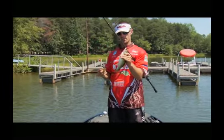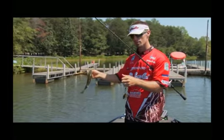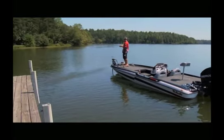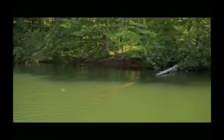Found some cover, found some bass. Not the kind we're looking for, but we'll keep plugging. The Old Faithful docks did come through, but there were some small fish. Also fished some more good-looking shallow water cover and didn't produce.